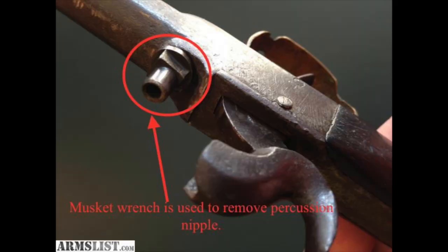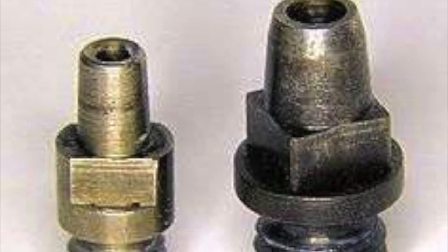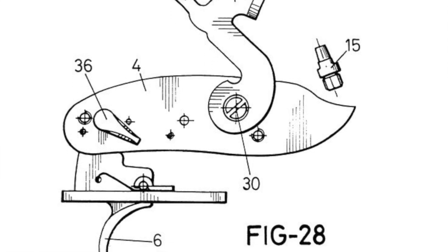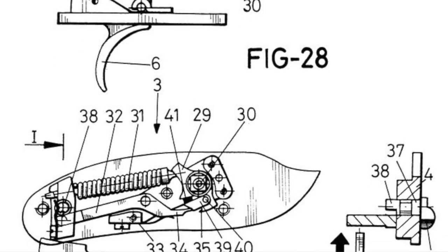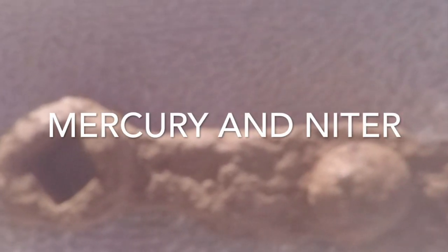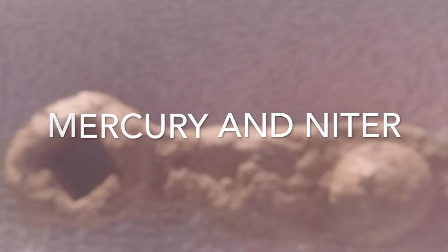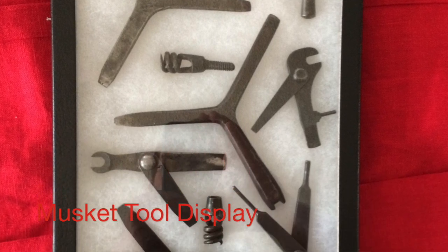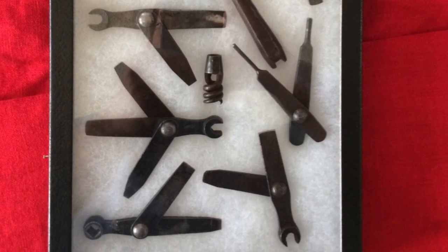Musket wrenches were used in percussion firearms to tighten or loosen the musket nipple. The nipple is a hollow, cone-shaped protrusion located at the breech of the barrel. Percussion caps are placed upon the nipple and briefly ignite when struck by the hammer, causing the weapon to discharge. Due to the nature of the various compounds used in percussion caps, namely mercury and niter, there is a tendency for the nipple and cone seat to become clogged with residue. The nipple wrench was often part of a combination tool used specifically for basic firearm maintenance by the soldiers. The other half of the tool was usually a screwdriver.